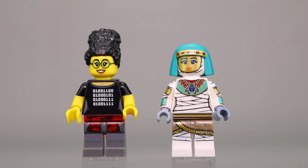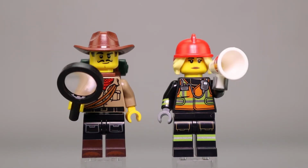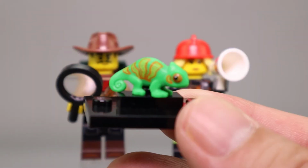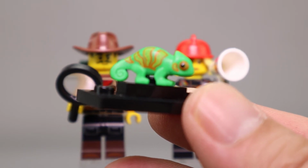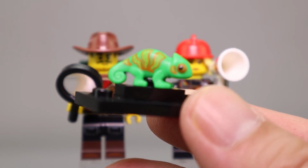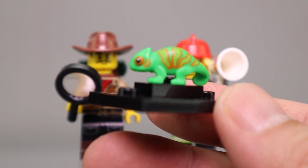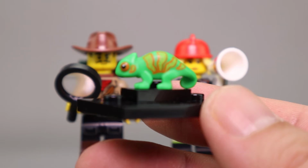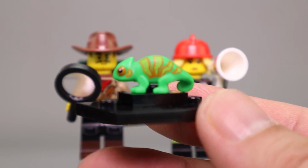Let's move on to our next 2 minifigures. Next up, we have Jungle Explorer and Firefighter. Our Jungle Explorer comes with this really nice chameleon piece, which is done in a green color with very nice printing on both sides. Very good piece, and I think exclusive to these sets, and exclusive to this minifigure set as of now.